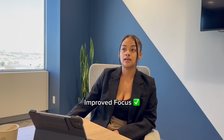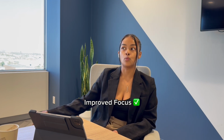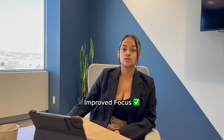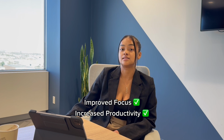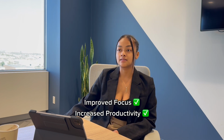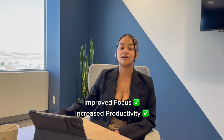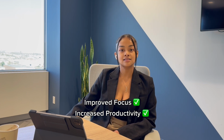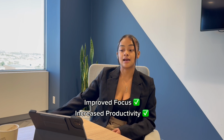Now, in terms of the benefits of using the Pomodoro method, we're looking at improved focus. By creating that list and prioritizing your tasks and then only working on one task at a time, it really allows you to focus on that task. That leads to our next point, which is increased productivity. You actually end up performing like 5 times better by focusing on just one task at a time and fighting the urge to switch tasks, knowing that you have to stick to your system and it's 25 minutes of one thing. It allows you to be both more focused and more productive.